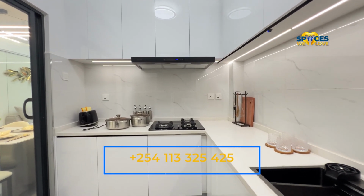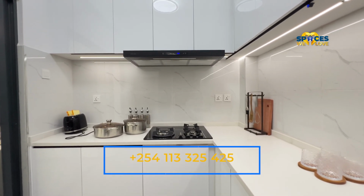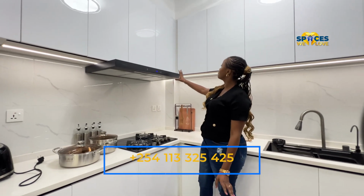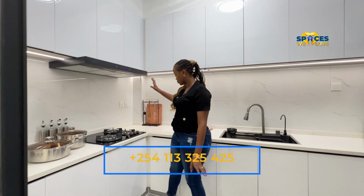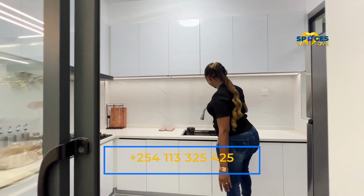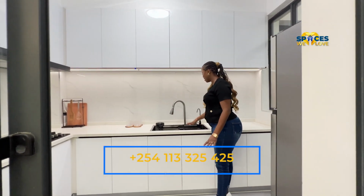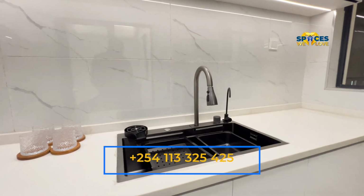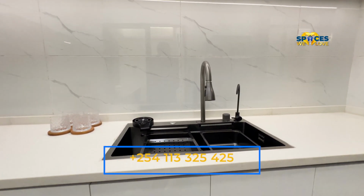In the kitchen, we have a 3-burner cooker right here that is going to be provided, and an induction cooker right here. Then we have, of course, a hood extractor. They will also provide this double sink. I like the size of this sink. I like how functional and good the tap is.